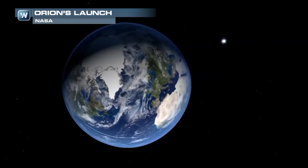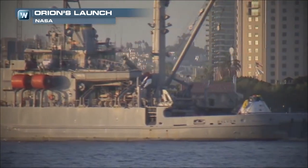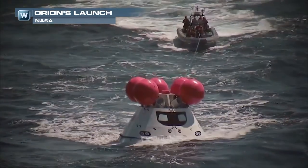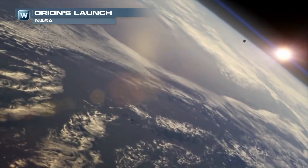Now, before a spacecraft can fly, NASA has to test it to make sure that it will do the job well and work safely. Parts of Orion have already been tested. For example, NASA has already conducted water landing tests of the crew module. And next, the flight test we're waiting for will be called the Exploration Flight Test, or EFT-1.